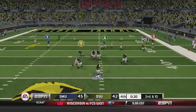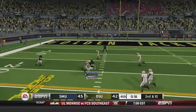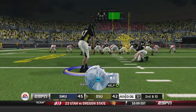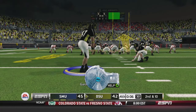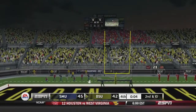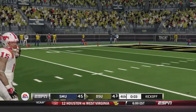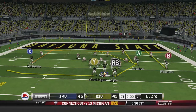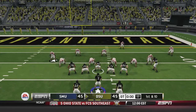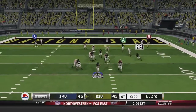Morrow has to put on his best comeback effort here. Ben Nichols with a catch. He could have fumbled that football. 6 seconds left. They call on Alejandro Garza. He's now iced to make this kick. And does he get it? Yes, it just breaks into the inside part of the field goal post. It's 45-45. We're going to overtime.